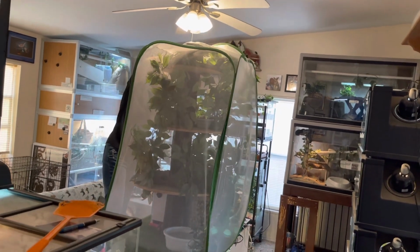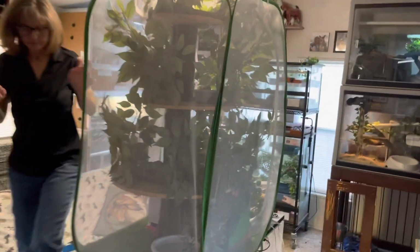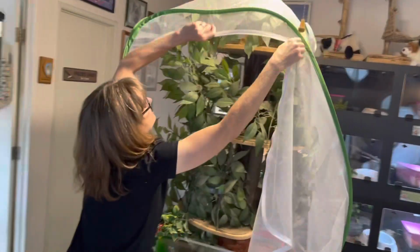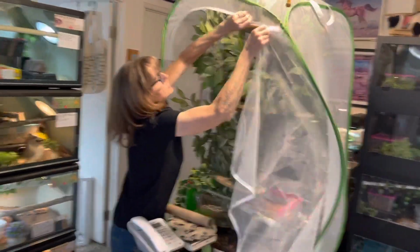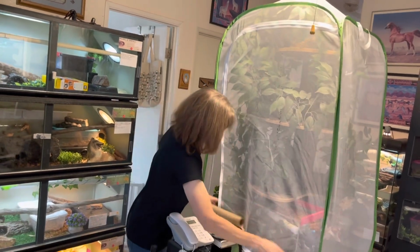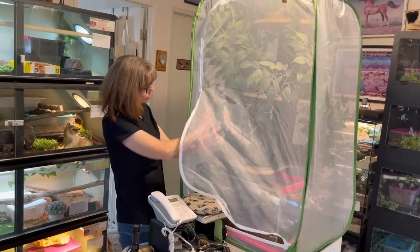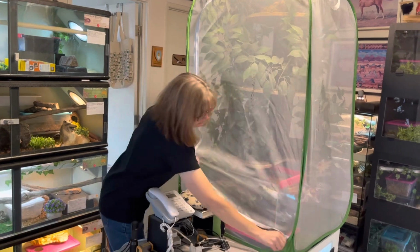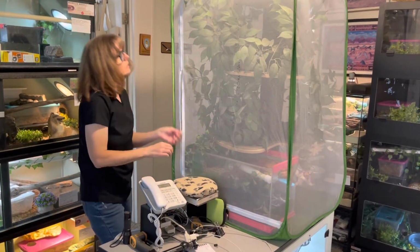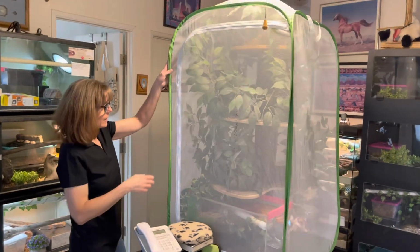Show from the other side too. Oh, I forgot to put his toilet tissue rolls up in there. And it's as easy as that.